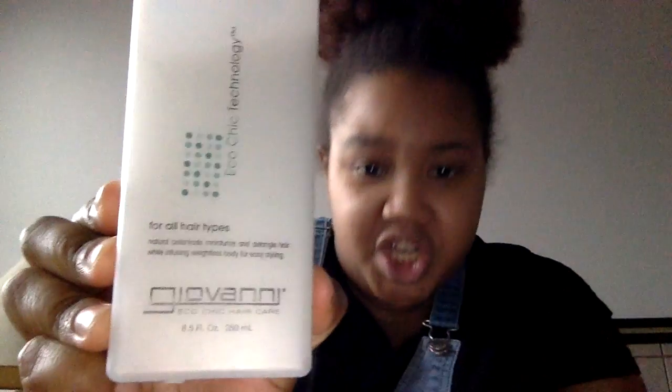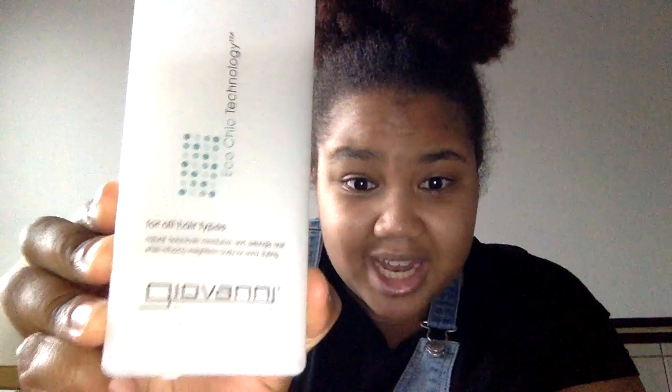This is Giovanni. Love, love, love this. I don't know if you can see the bottom. It says Eco Chic Hair Care, but it is their direct leave-in weightless moisture conditioner. I have to search high and low for this darn conditioner. That's how much I love it. I usually used to get it from Target. They have a store out here in New York called Ricky's. It originally used to be like $11 or $12, I think, and now they have it for $7.99. But the catch is, it's so hard to find it.